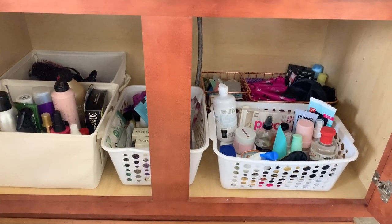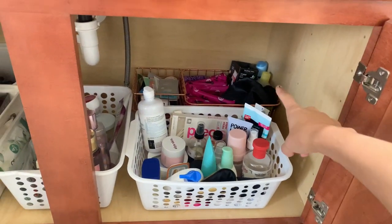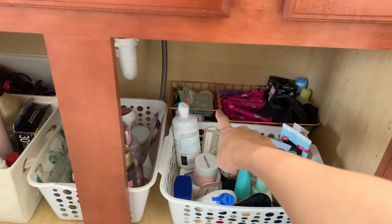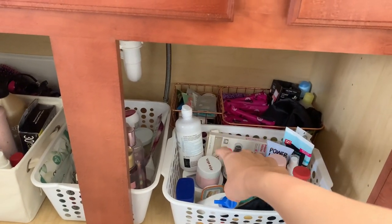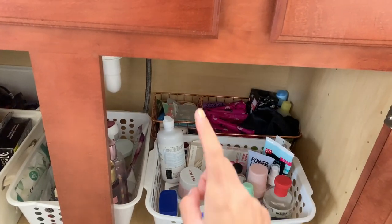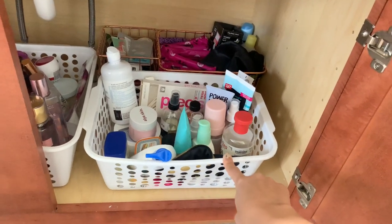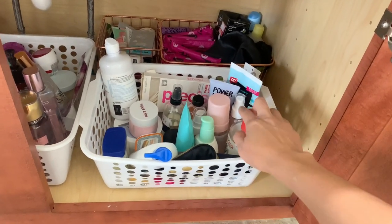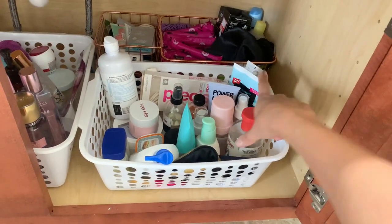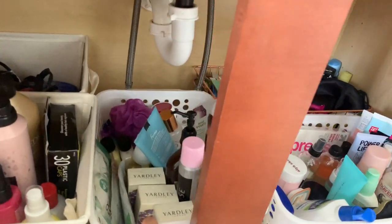Guys, so I am done and this is how my side turned out. So all the way in the back I have some personal care items, and then anything that was extra I just threw in that basket. The small basket over here is a bunch of travel size stuff, so travel size shampoo, conditioner, deep conditioners, mask, stuff like that. And then in here I have a lot of my facial stuff. So I have my facial toner, I have facial sprays, extra face washes, face masks, stuff like that is all in this basket.